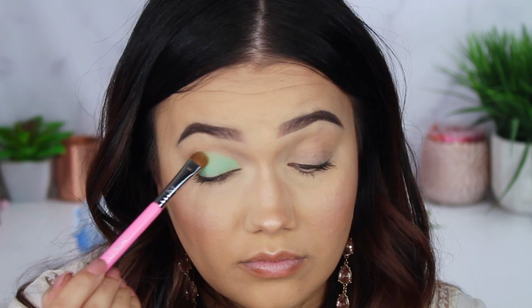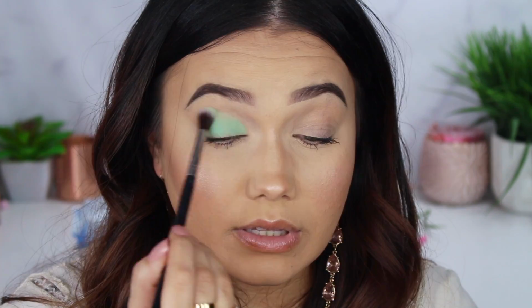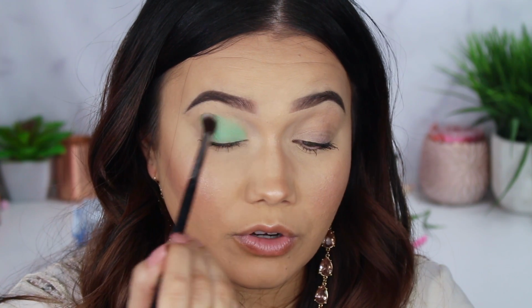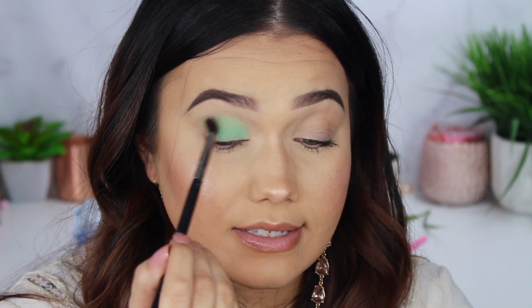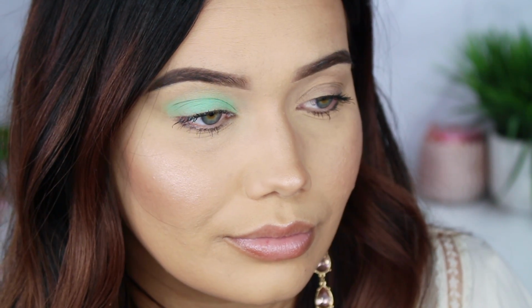Oh, I love this color. It is so pastel. This is amazing. Blending that into the crease just to see how it blends. Beautiful. Blending out really, really nicely. No patchiness, no streakiness, and that can be hard with these pastel shades. Wow, I really love this color. I never wear shades like this all over the lid, but this has me really tempted. I really want to play around with this palette this week.